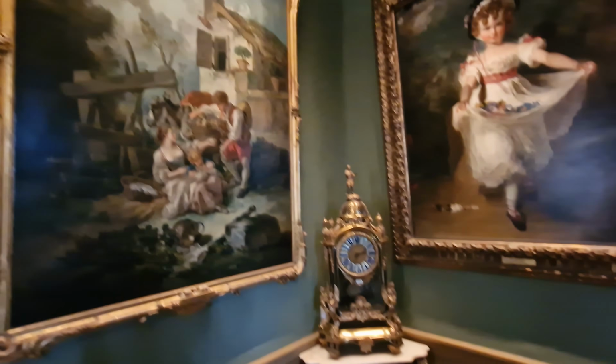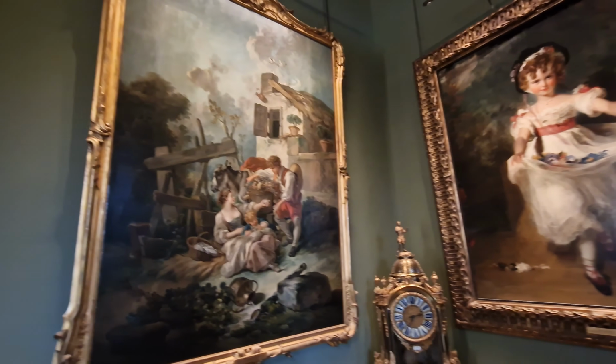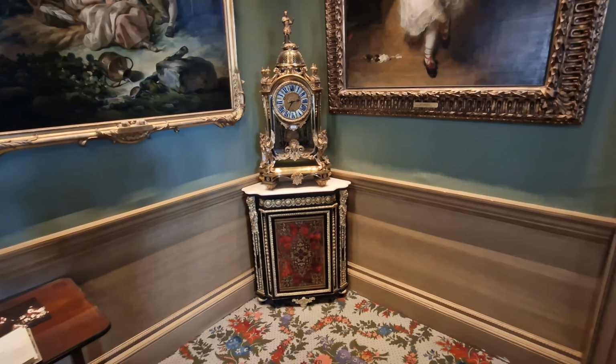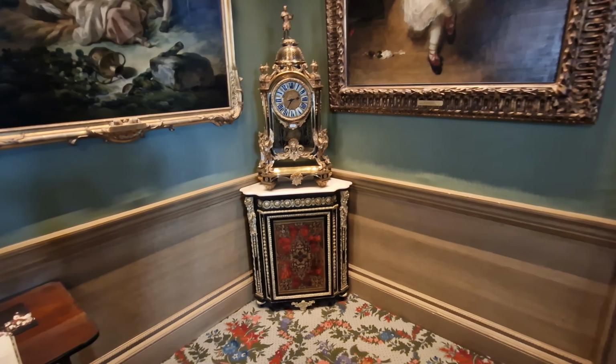So not only have you got historic artwork, you've got historic timepieces as well. And not just the historic timepiece, but look at this mother of pearl cupboard that it's sitting on, right here in the middle of the exhibition.